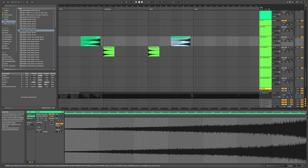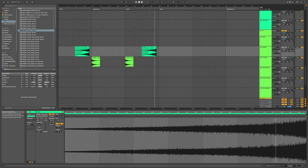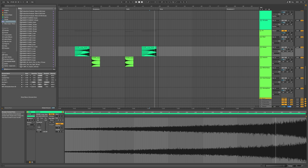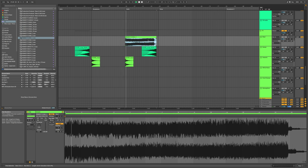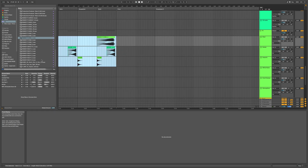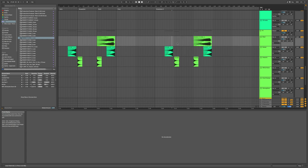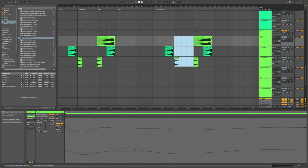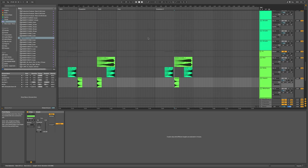I can guarantee you there's a sweep here. It's probably a long rise, just a pitch riser. We can even extend that out like that. And this is a really, really simple way to do things, guys. It's not by any stretch going to be like, your track's going to be done in 30 minutes, but it gives you a head start, right?